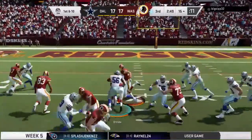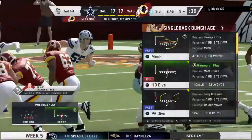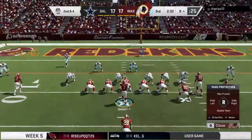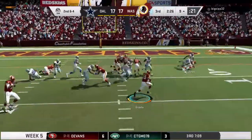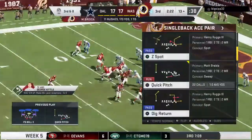Now it's Breida. And now they're inside the 10 as he's brought down at the 9. He'll get a nice chunk there on the first down run, and it's 2nd and 4. Despite the blitz, they're still able to pick up a nice solid gain. The disadvantage of blitzing often alters the normal spacing and run fits, and leaves creases like they were able to exploit right there. And maybe a measure of revenge there.